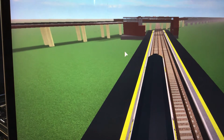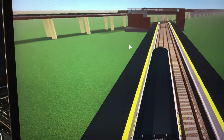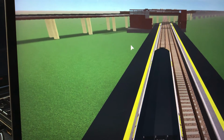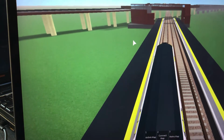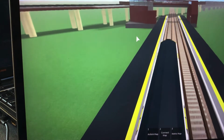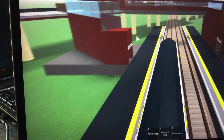Barry Denton Road. This train is for Stepford Victoria. The next station is New Harrow. Welcome aboard this Airlink service to Stepford Victoria. The next station is New Harrow.